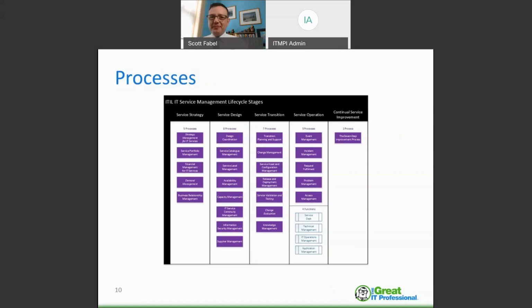For those of you who remember, in ITIL v3 or ITIL 2011, you may have seen something that looks kind of like this, right? So we have these 5 lifecycle stages: service strategy, service design, service transition, service operation, and continual service improvement. And in each of these life cycle stages, there were processes. So we had things like service portfolio management, or service level management, or change management, or incident management. In fact, in ITIL 2011, there were 26 processes. So the question is, where are those processes in ITIL 4?